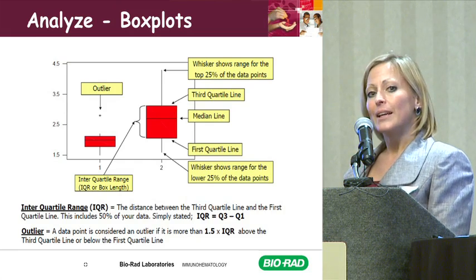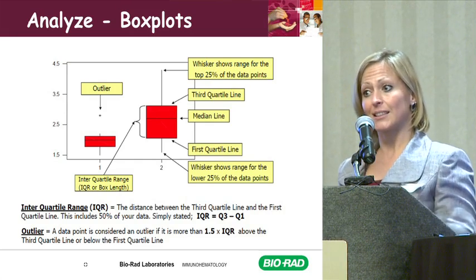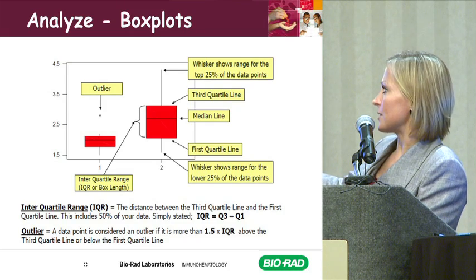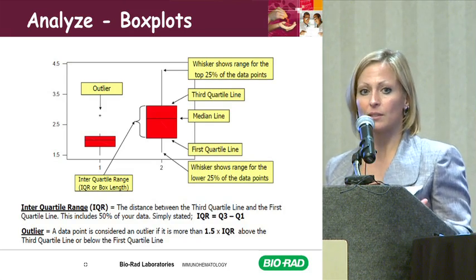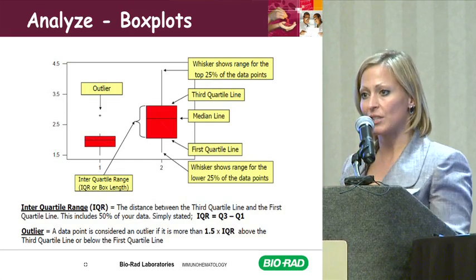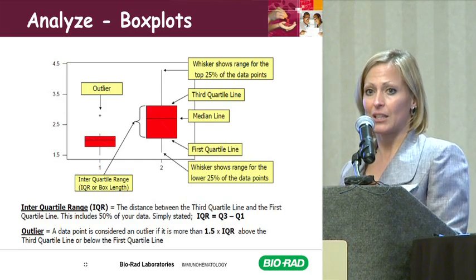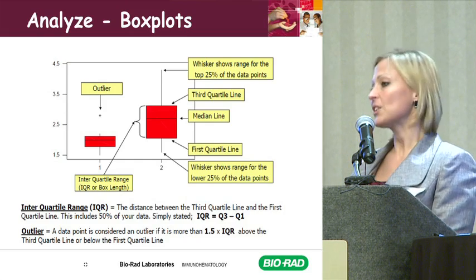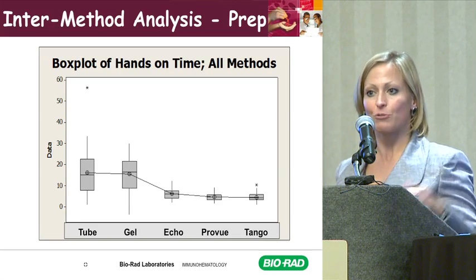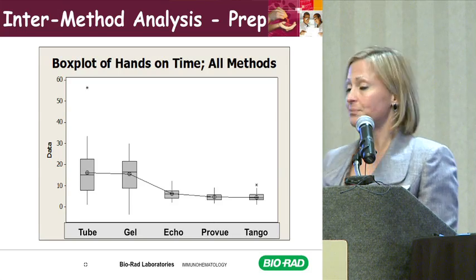All right? The way I always look at it to see if there's a statistically significant difference or not is I take that median line, and if I extend that out, that line does not intersect box one. So it appears, and it never is definitive on the picture, you always need to use the statistical test to verify, but it looks like there's a significant difference between these two data sets. So I went ahead and compared my five methodologies for the hands-on time. This is the box plot picture that I got with the data.